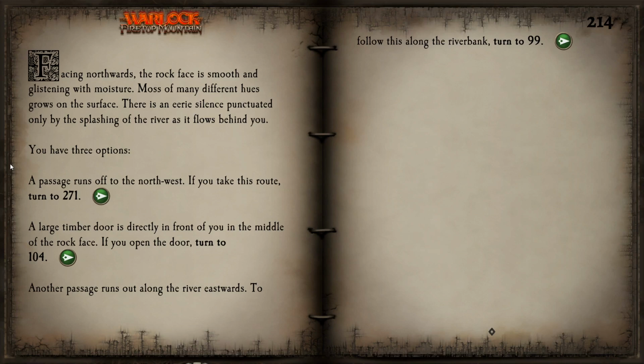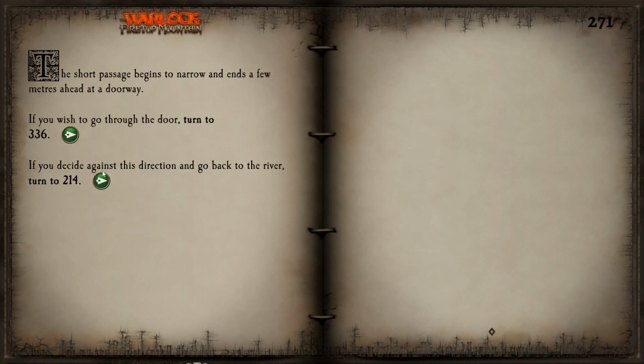Okay, the last choice we took was towards the east, so we are going to continue mixing things up, and we are taking the northwesterly route. Let's see where that leads. The short passage begins to narrow and ends a few meters ahead at a doorway. Perfect. Let's go through the door.